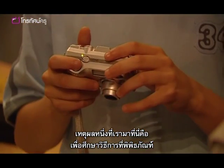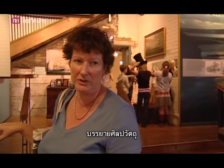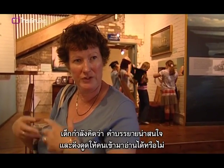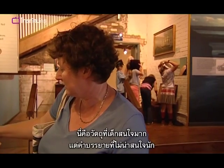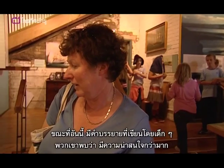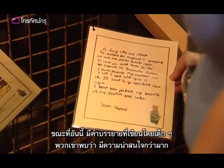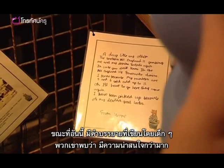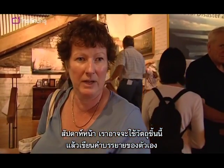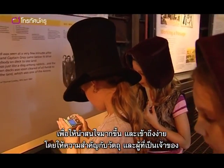One of the reasons they've come here today is to actually have a look at the way the museum has chosen to label the artefacts, because the children are really thinking about if the labels are interesting and if it draws the audience into reading them. And the artefacts here the children found very interesting, but the label was very dry, whereas down here there's some labels actually written by the children. So they found that much more interesting. Next week they'll probably take these artefacts and then recreate their own label, maybe make up a story about the person to make it a little bit more interesting and child-friendly.